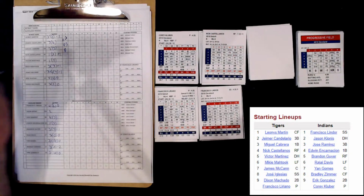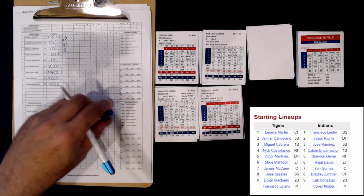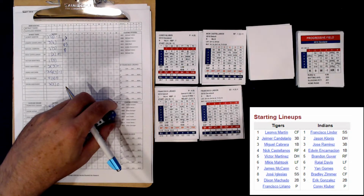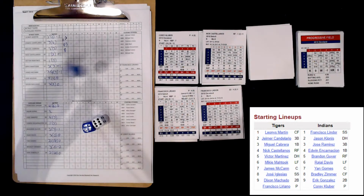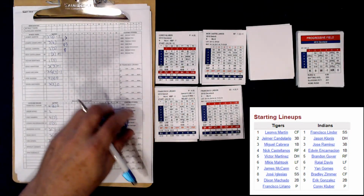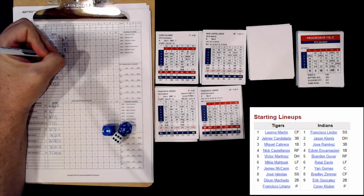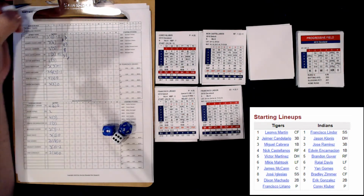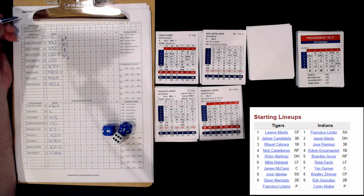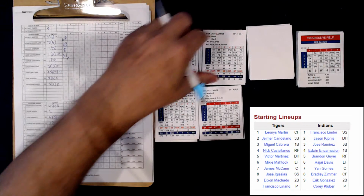6-1 is a question mark. He is a right-hander, and they rolled a 2, so that's going to be an auto out, and it's going to be a ground ball to first. And we'll call that 3-1, and that's going to do it. So, no runs, no hits, no errors. We go to the bottom of the first. Still no score.